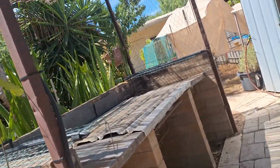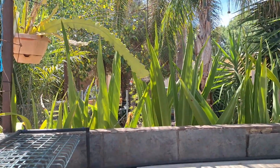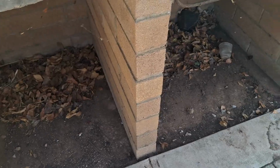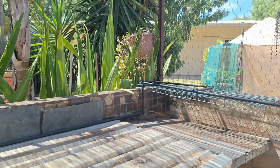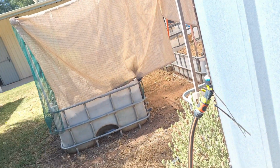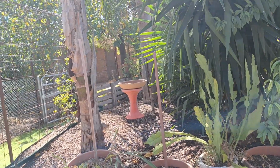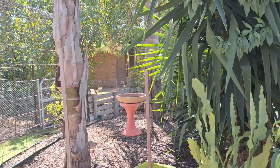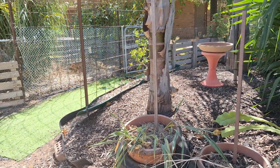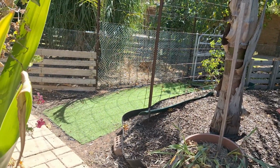Here's my potting station where I potted up many, many, many thousands of vegetables. And my little garden shed. There's my potato patch through there. There'll be heaps of potatoes coming up soon.